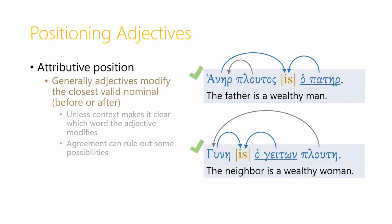So you'll see in examples like this, sometimes the adjective can be quite a ways away from the noun it's modifying. The key is that when you put it far away like that, you can't make it ambiguous what noun is supposed to be modified by the adjective. So if there are multiple words in the sentence that agree in case, gender, and number with the adjective, make sure that the adjective is next to the one that you want it to modify. It doesn't have to be necessarily before or after. It can be either, but it needs to be close to the one that you want it to modify, or else people are going to take that adjective with the wrong noun.